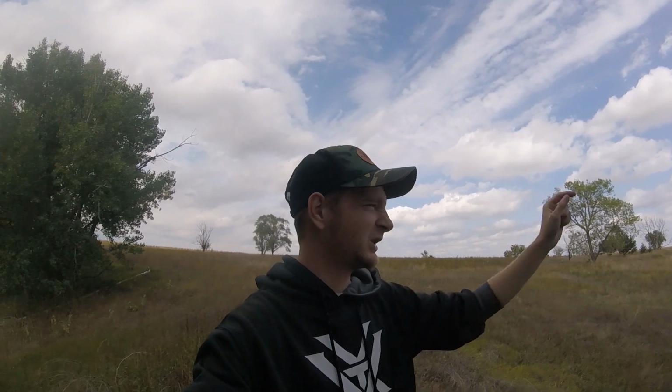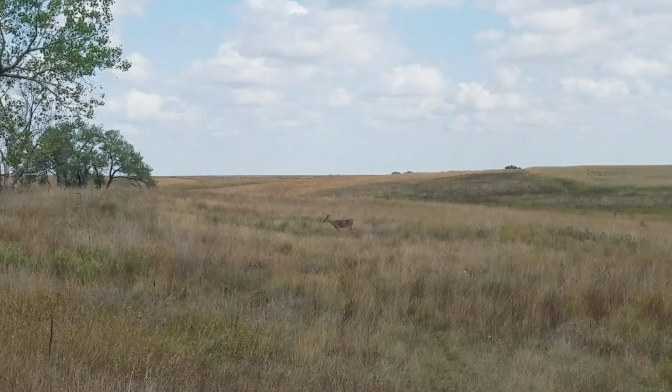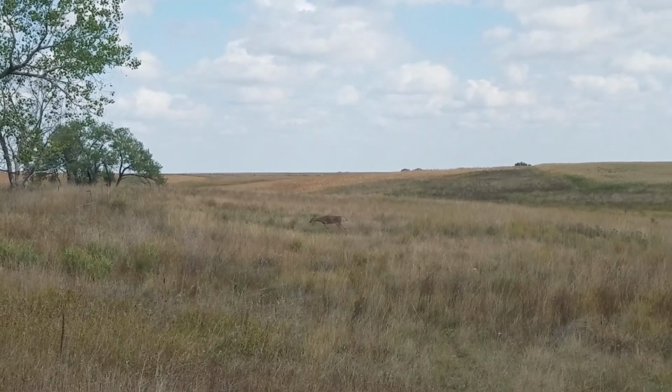And the other thing, you're gonna spook deer when you're scouting. It's not worth it. You're in season, you shouldn't be spooking deer. That doe just walked up the hill, literally stood under the tree I was at, probably not even 5 minutes ago, and just kept walking up the hill, and it's perfectly fine. Didn't even know I was here. She literally stood under the same tree.